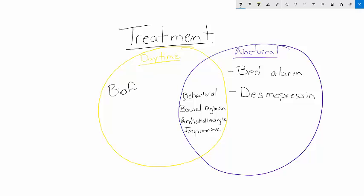A last option that you can do in daytime enuresis, especially if it is related to a voiding issue, is biofeedback. This trains the patient to relax their external sphincter, allowing them to void completely. Another treatment for patients who have issues with voiding include alpha blockers, such as doxazosin or tamsulosin. These cause relaxation of the sphincter's muscles, allowing the patient to void.